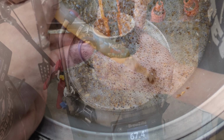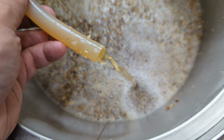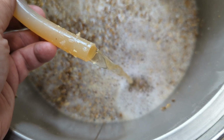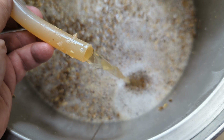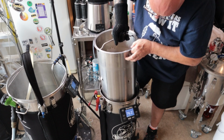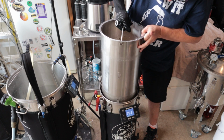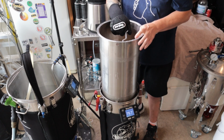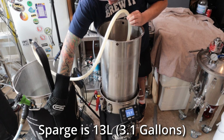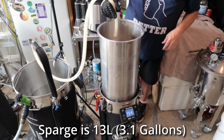I'm doing a standard 60-minute mash. Nice and clear. And when that's over, I'll mash out at 76 degrees for 10 minutes. Then I sparge with about 13 litres of water. It's about 76 degrees Celsius.